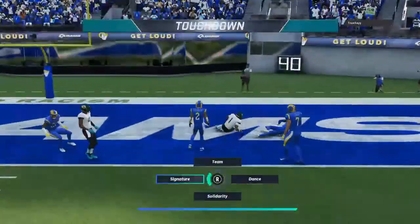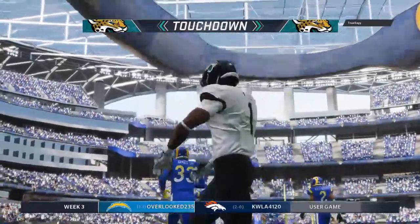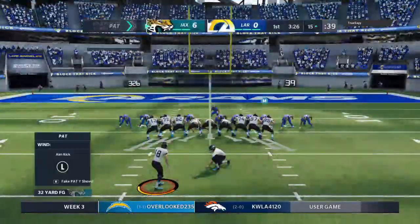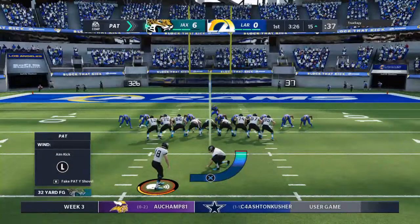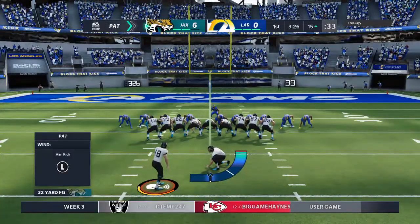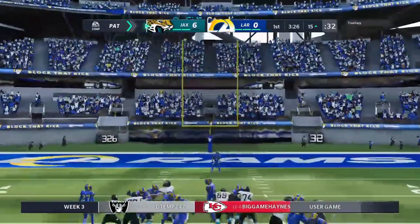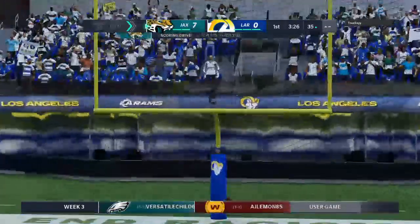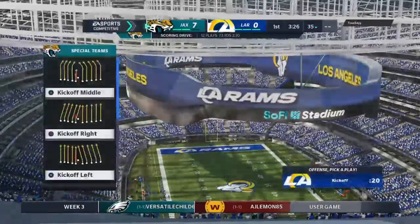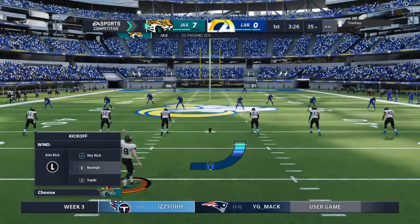Got his man, it's caught. Touchdown, Jaguars. Touchdown, Jacksonville. A 16-yard touchdown. And the Jaguars drive right down the field and score on the opening drive. And this is up and good. The score now 7-0 Jaguars. Makes the score Jaguars 7, Rams nothing.